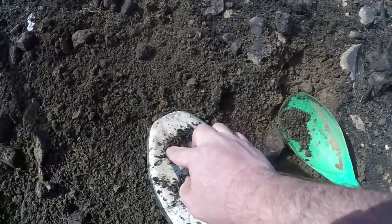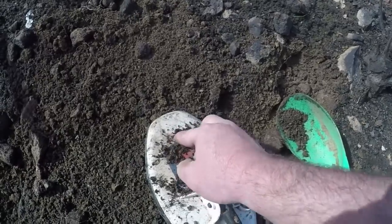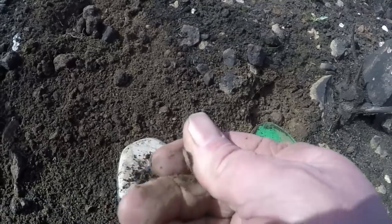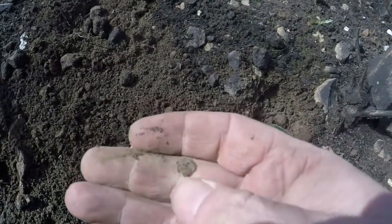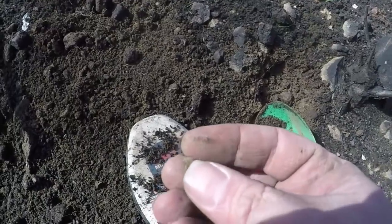Here we go. There it is. It's not gold, it's lead, I'm sure. Yep. Fragment of a bullet. Dang it. Is that what happened up there next to that other piece of gold?